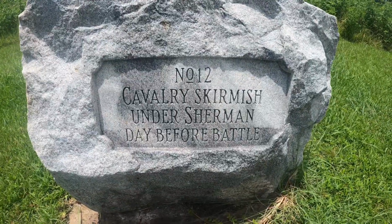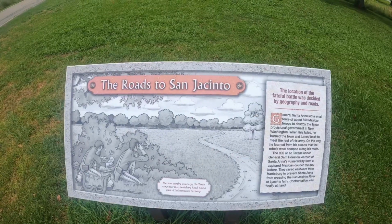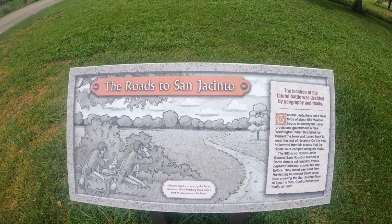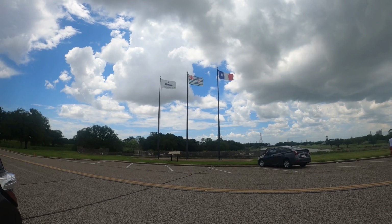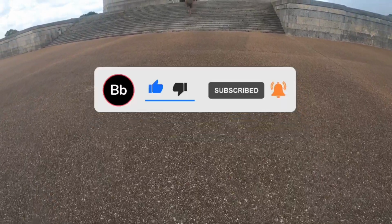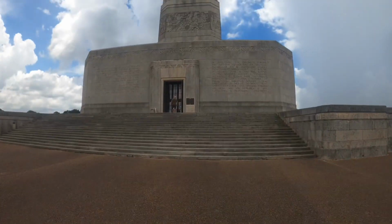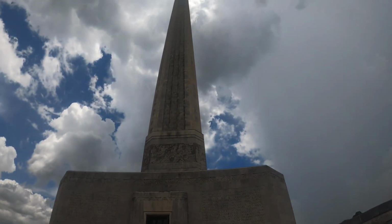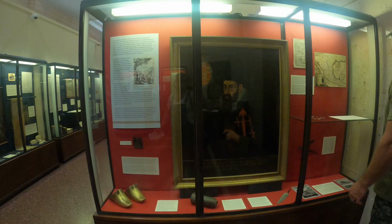The San Jacinto Monument was completed in 1939 to honor the heroes of the Battle of San Jacinto and those who contributed to the independence of Texas. The monument, which is the largest war memorial in the world, stands at a whopping 570 feet and is topped by a 34-foot star symbolizing the Lone Star Republic.